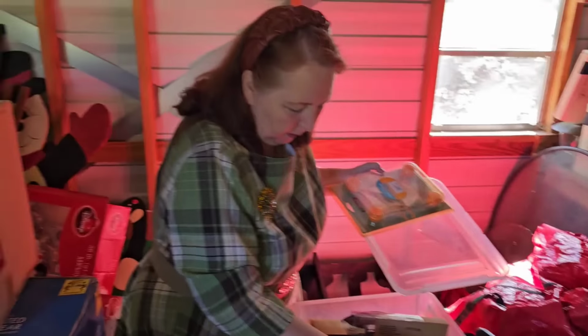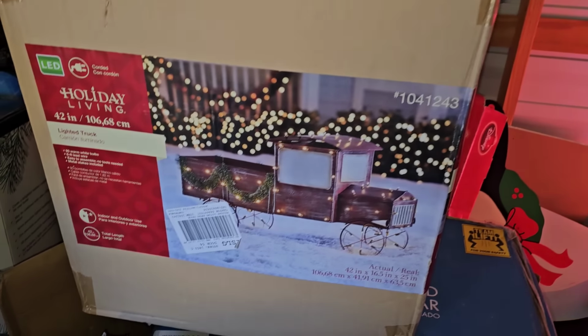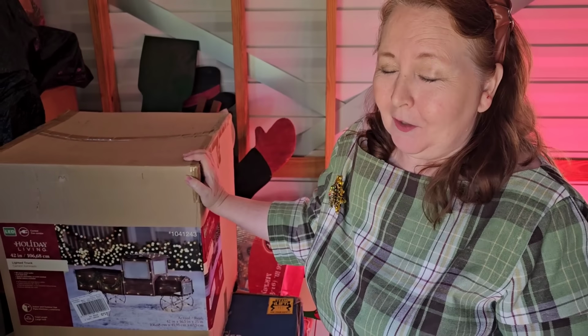Okay, so this is looking pretty sweet over here. What's this thing? That is something I got for you. Say what? For me? You heard right. She said for you. For me? Okay. Last year, you really loved the truck that we had in the hallway. It was very cool. Schoolhouse. It was very cool.